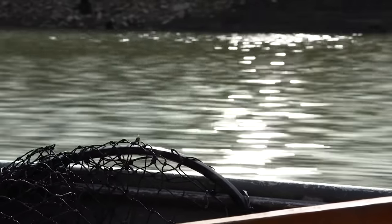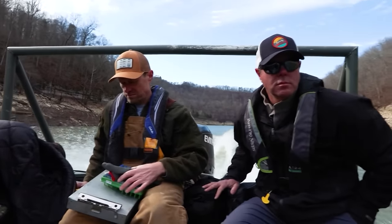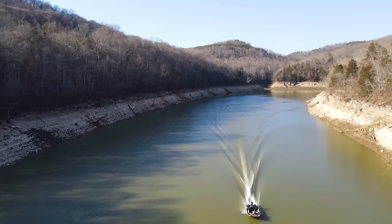20 years is a long study, but that's what it takes to learn a little bit about lake sturgeon. And we're going to learn a little more about lake sturgeon today. You're going to pull some data. Hopefully, we catch some. And we're going to learn a little more about why we're reintroducing them here in Kentucky.